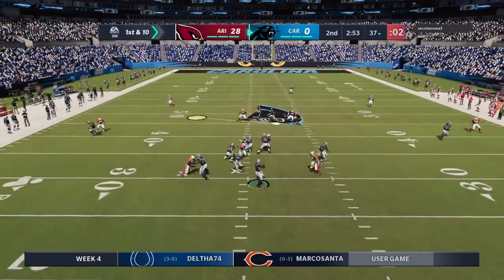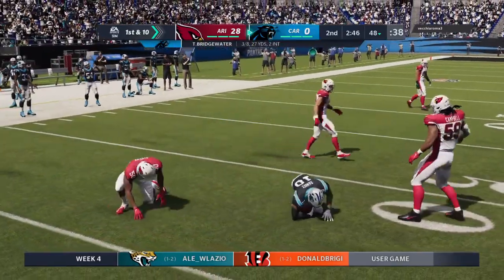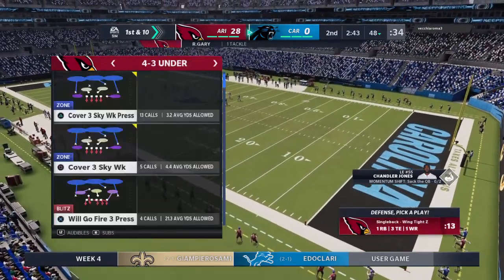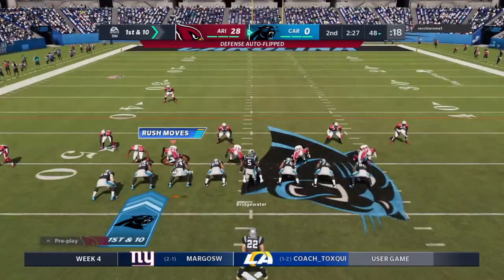Bridgewater now looking to throw on first. Open man is Samuel, complete. And able to get this one across the 45 before he's brought down. 11 yards and a Panther first down. 1st and 10 at the 48-yard line. They show run with 3 tight ends here on first down.